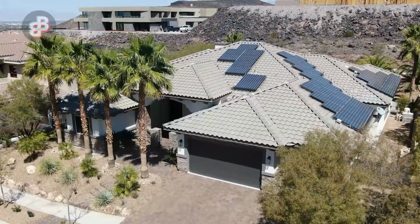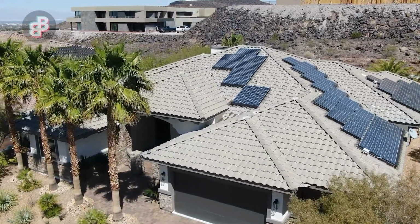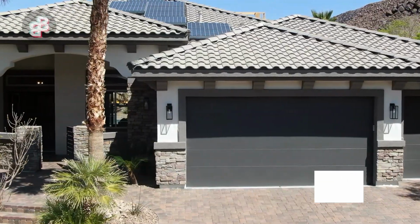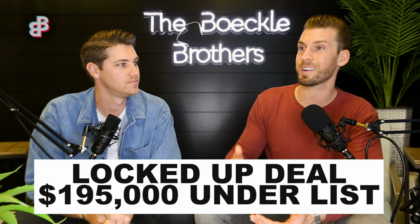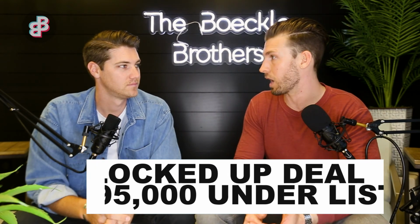$915,000. Now, the initial ARV or after repair value on the property, we anticipated was going to be $1.35 million. So right there, just before we go any farther, you can tell there's some good negotiations being had when we buy a property like this. Right. We locked this deal up for $195,000 under the listed sales price.